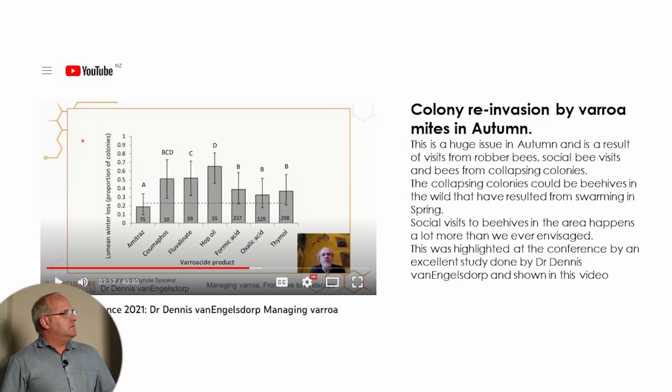Colony reinvasion by Varroa in autumn, that's a huge issue, and it results from visits from robber bees, social bees, bees from collapsing colonies. The collapsing colonies could be hives that are swarmed in the spring, either your hives or someone else's hives, and they're out in a tree somewhere, and if they've got no treatment for Varroa, they usually collapse late in the autumn. The bees know the hive's going to collapse, so they go to find a new home before it collapses. In the process, they can take a couple of mites with them.